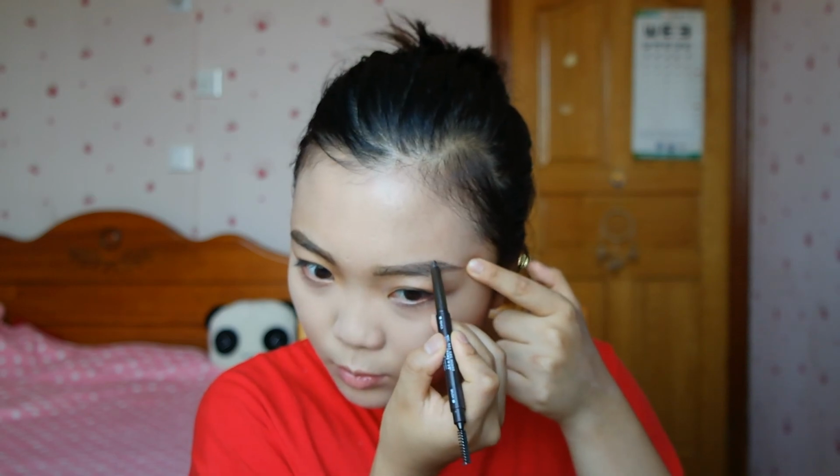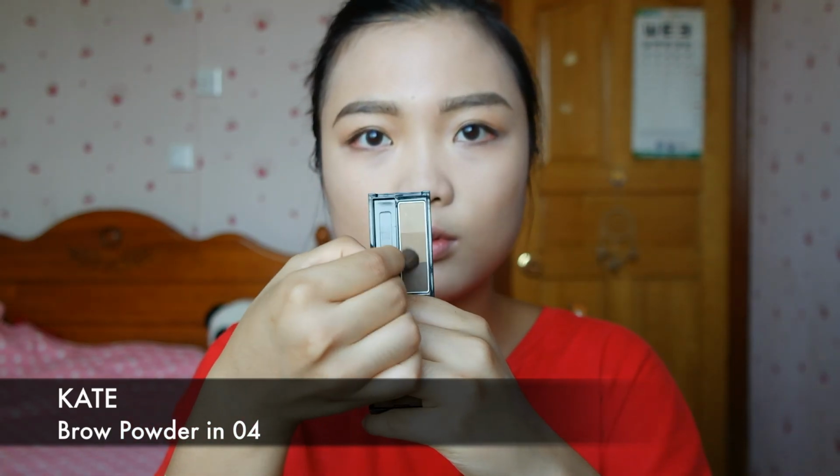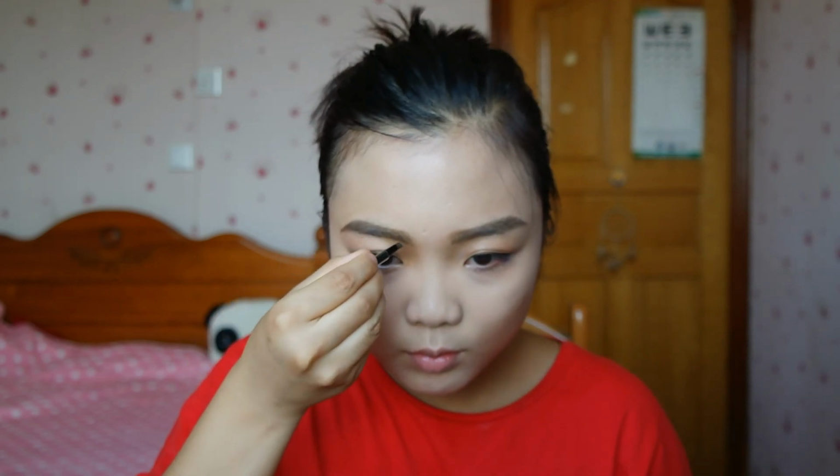After finishing drawing the brow shape, I am gonna use this Kate brow powder to fill in any blankness of my brow. I'm gonna mix the first two shades to kind of fill in the head of my brow, and then I'm gonna go in with the darker shade to go into my brow's tail, if that makes sense to you guys.